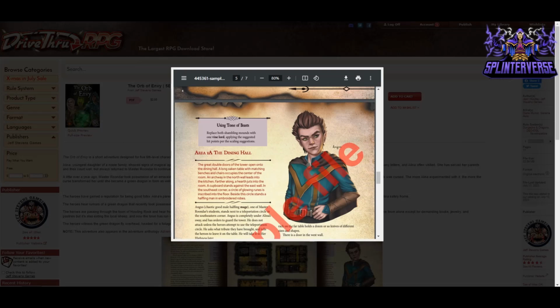So let's read the flavor text for the dining hall. It says the great double doors of the tower open onto the dining hall. A long oaken table with matching benches and chairs occupies the center of the room. An archway in the north wall leads into the kitchen. Farther along, a hearth juts into the room. A cupboard stands against the east wall. In the southeast corner, a circle of glowing runes is inscribed into the floor. Beside the circle stands a halfling man in embroidered robes.